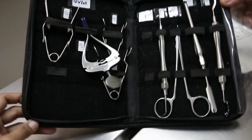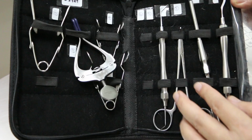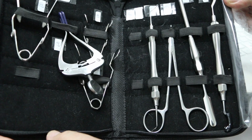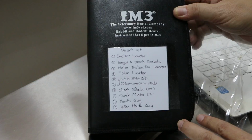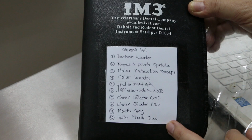You cannot just use the top one. Some of these I have not used yet. Some are for the cheek, to open up the cheek while you do the molar. And this is really highly specialized for rabbits. If you want to use dog, definitely it's not suitable. And it's called IM3. We are using IM3. You can see it comes with 10 pieces. Actually, there are more than that.